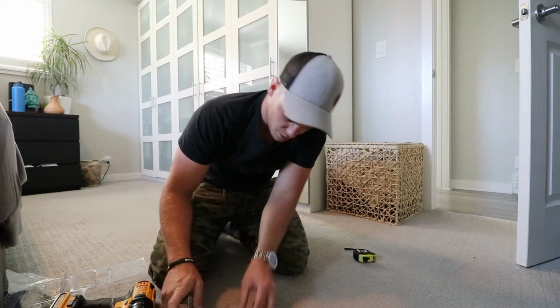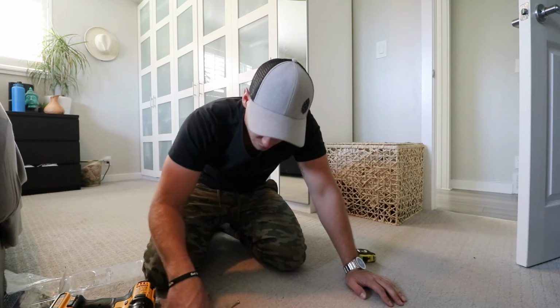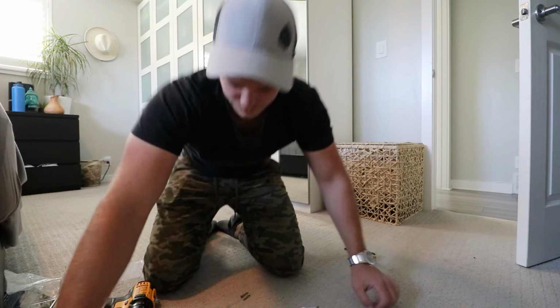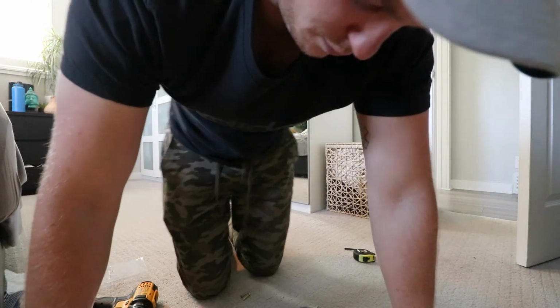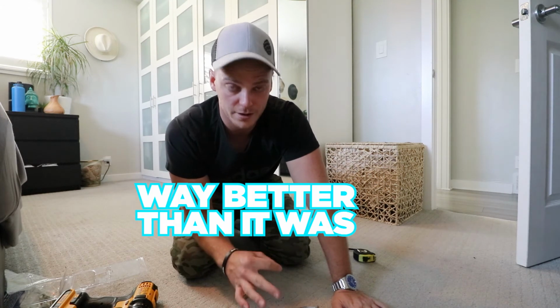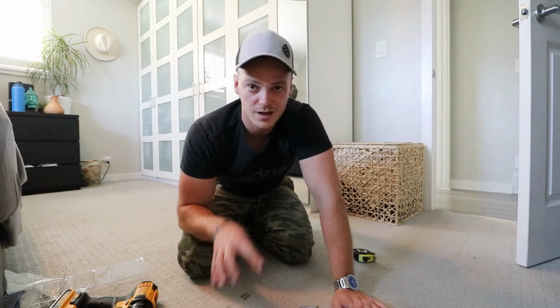This will pull down. I'm just going to mark where that's at real quick. Pop that off. Get that screw out of there. All right, so still just a tiny bit of a squeak there, but it is way better than it was when we first started.